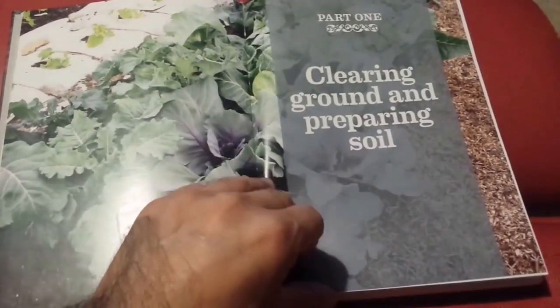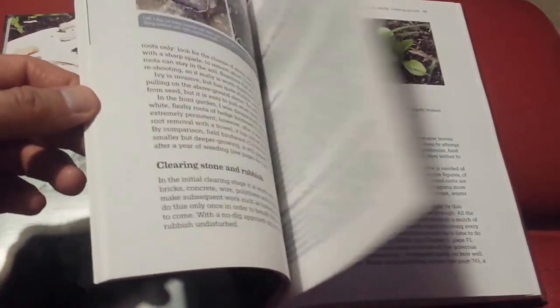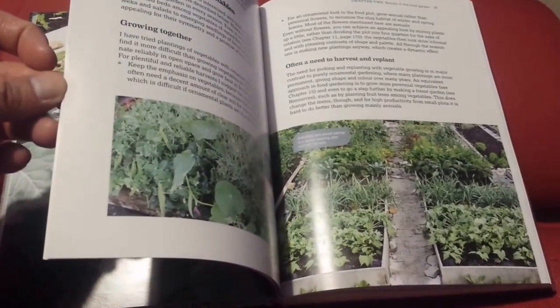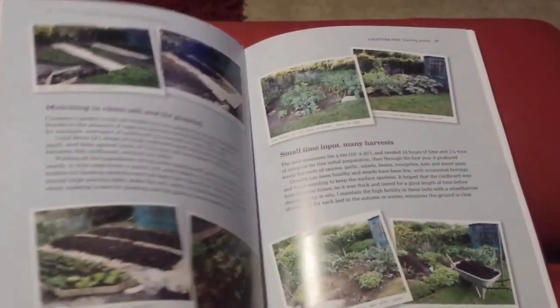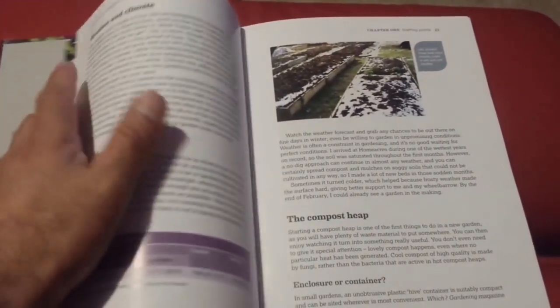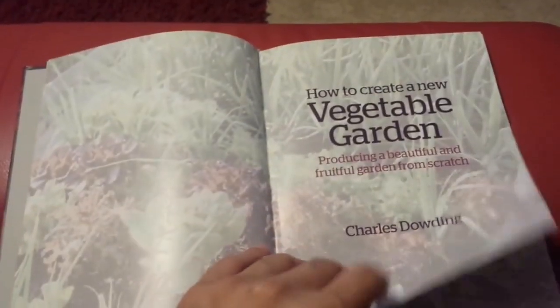So Charles Dowding is basically suggesting such things. He experiments with different kinds of mulch, of course: cardboard, paper, compost, homegrown compost, proprietary compost, the one that you buy from the companies and nurseries, and manure, different kinds of manures. And he discusses the results that he had from those experiments.